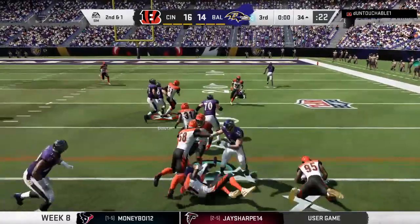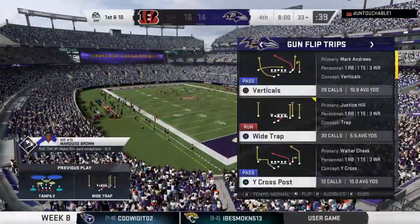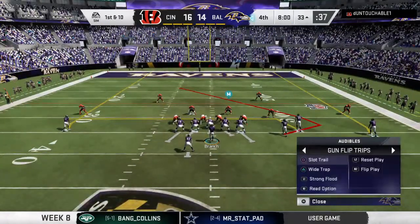The leverage by the offensive line to create space up front, really well done. Now Hill. And he'll be brought down on what's going to turn out to be the final play of this 3rd quarter. Back now in Baltimore. It's been a good one so far, just a 2-point game here as we get set for quarter number 4.